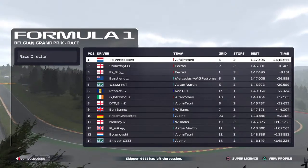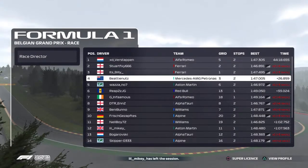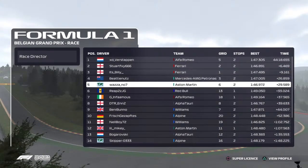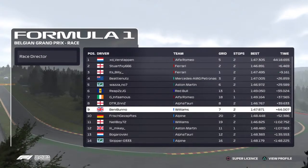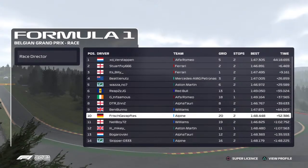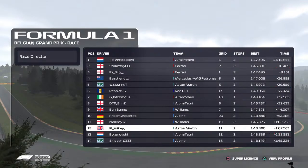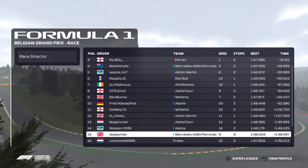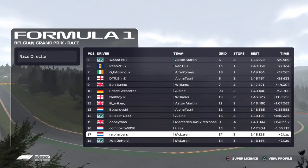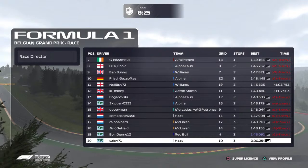Indeed, P7. So Verstappen taking the win here. Stewart and Billy P2 and P3 after starting the front row at qualifying. Billy not P4. Wazza in P5. Reeves starting 13th, actually P6 here. And Famous getting driver of the day in P7 and P8. Benny Bruno, championship leader, scoring only 2 points. Features starting at the back of the grid, P10, scoring 1 point here, very impressive from him as well. Melboy just missing out on the points. Lil Mikey P12, 13 Bogorovsky, Skipper in P14, 15 Dopey Man, 16 Composite, 17 Ralph Albers, 18 Milo, 19 Ian Dunn, and 20 Sally, who retired in pit lane.